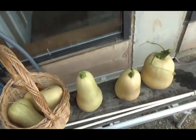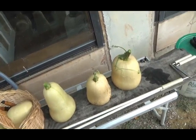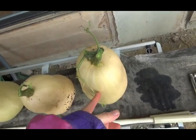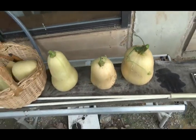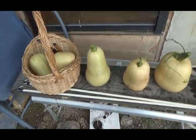And there was one ripe big one, I'll show you in a second, but it kind of split. And it might have gotten mold inside, so I don't want to risk eating it. So I'm down at least that one. Oh well.